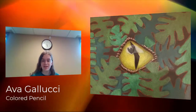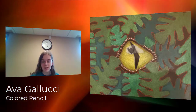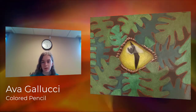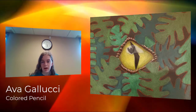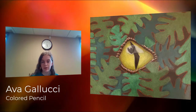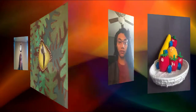Hi, my name is Ava Gallucci. I'm a sophomore at Henry Ford II High School. I made this colored pencil drawing in my Drawing and Painting 1 class. The goal of my drawing was to show emotion and a reflection in the eye of a snake and kind of put it in an interesting environment and make sure to show highlights and shadows.